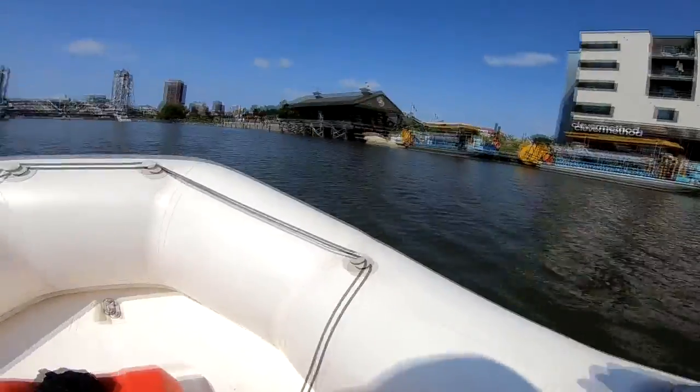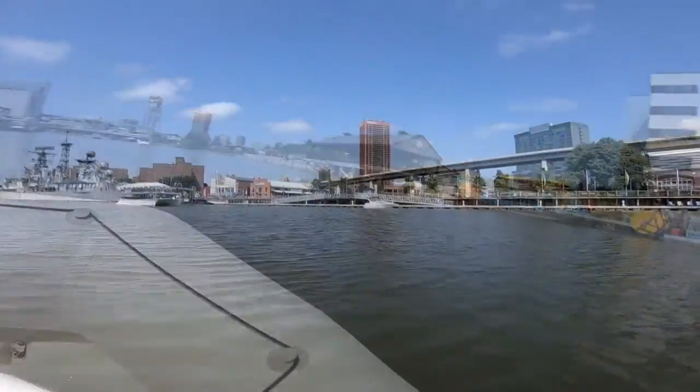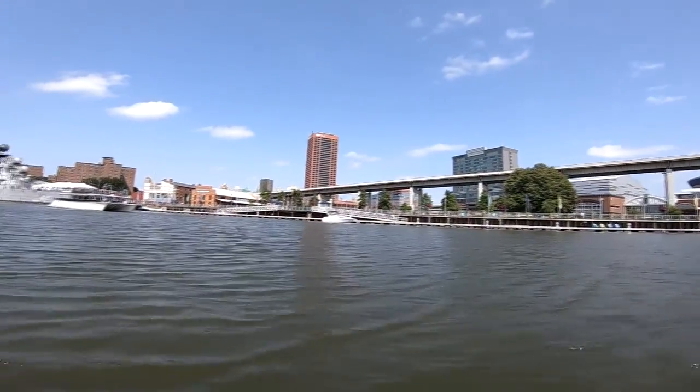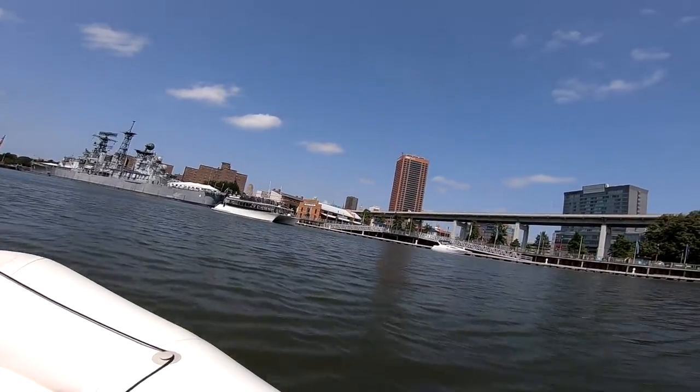There's Riverworks, a restaurant, bar, and hockey rink on Buffalo River. Here's Canal Side, part of the Buffalo waterfront.